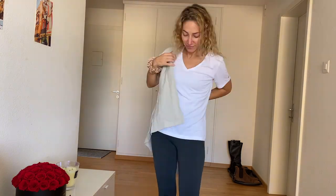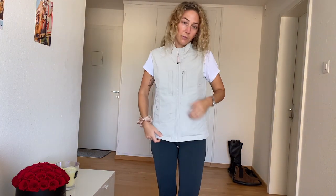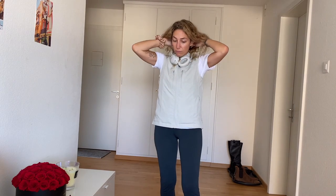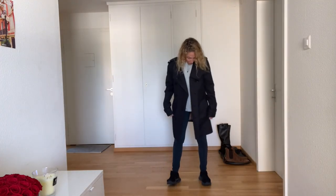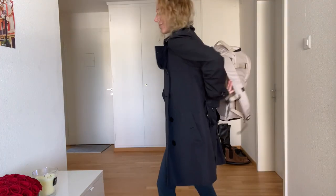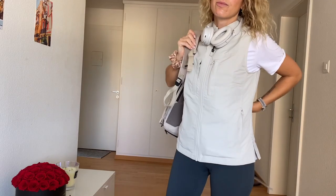I decided to rather wear the t-shirt for now. I'll also wear the vest and of course my Bose headphones that are my lifesaver. I thought about wearing the trench coat as well, but the weather forecast predicts warm temperatures and no rain, so I went for the shirt and vest combo only.